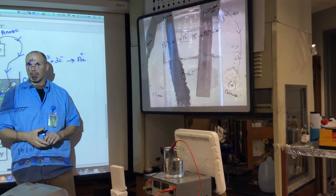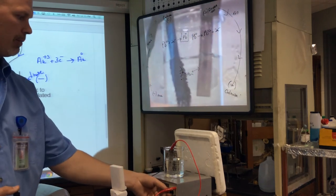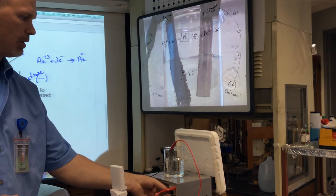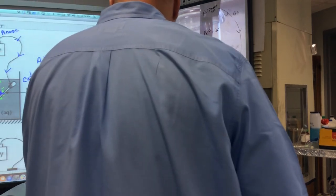Now, let's have some fun here. Let's switch the leads. What if we take our lead chia pet here? Let's turn off the voltage, turn down the voltage. Notice it didn't happen until I turned it on. It's non-spontaneous. Now I'm going to switch the leads. So I'm going to just switch the red that now was attached to the cathode of the battery. Now I'm just switching the leads.